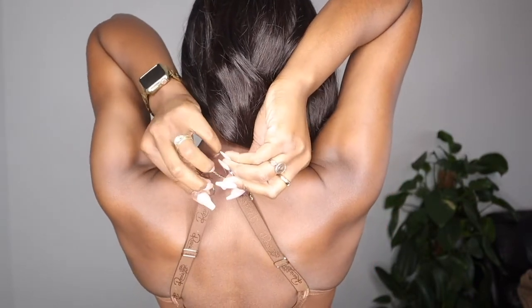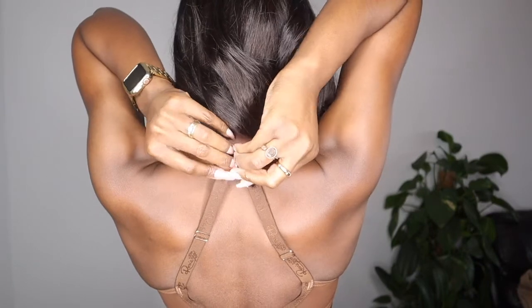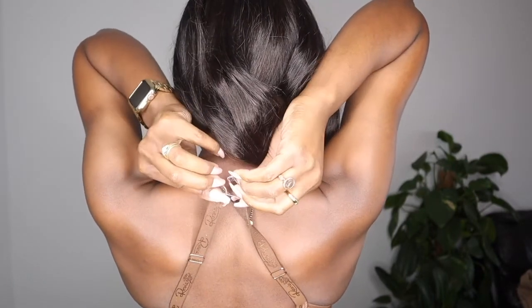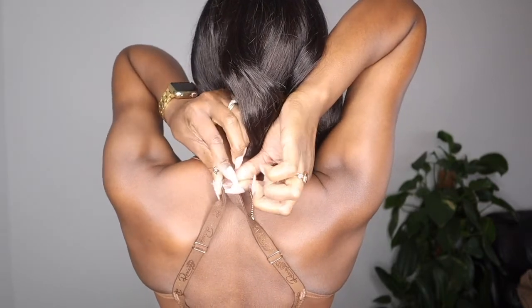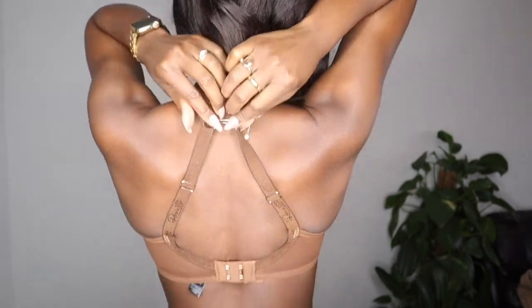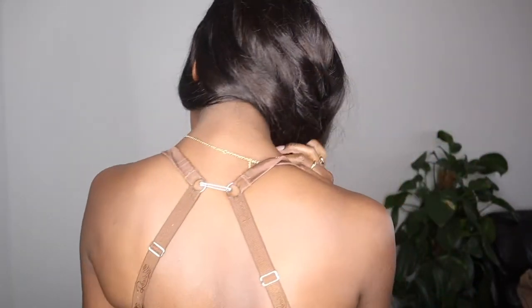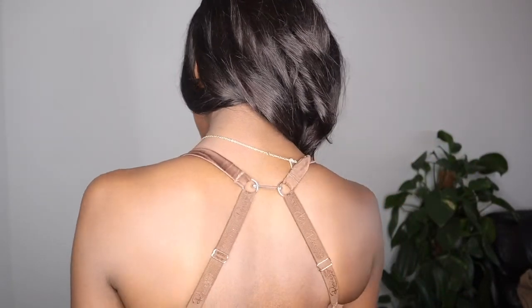The bra that I'm wearing is really easy for me to do this with because it has the holes at the top, but even if it doesn't have this, what you want is for the bra straps to sit in between the safety pin, so not through the actual pin, but sitting in that space in between the two metal parts of the safety pin. And this just allows you to pull your bra straps back, and then you can't see them from the back or from the front.